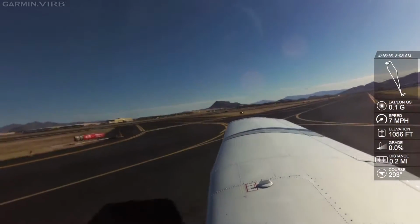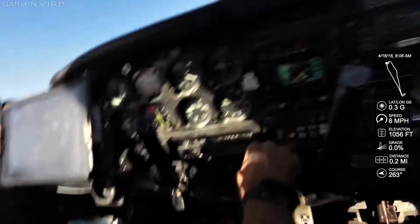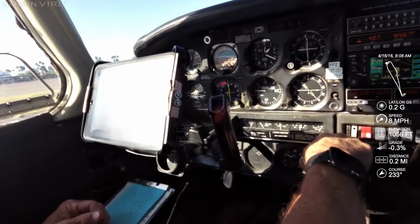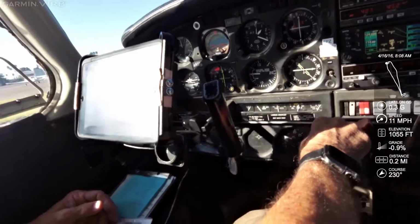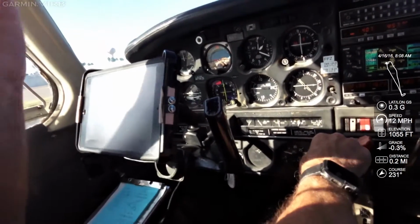Right. So you're mostly doing this with your feet. Yeah, I don't even need to touch the yoke right now. So straight, you just have both feet kind of... Yeah. If I want to go left, I go like that. And it just turns the tail. Got it.